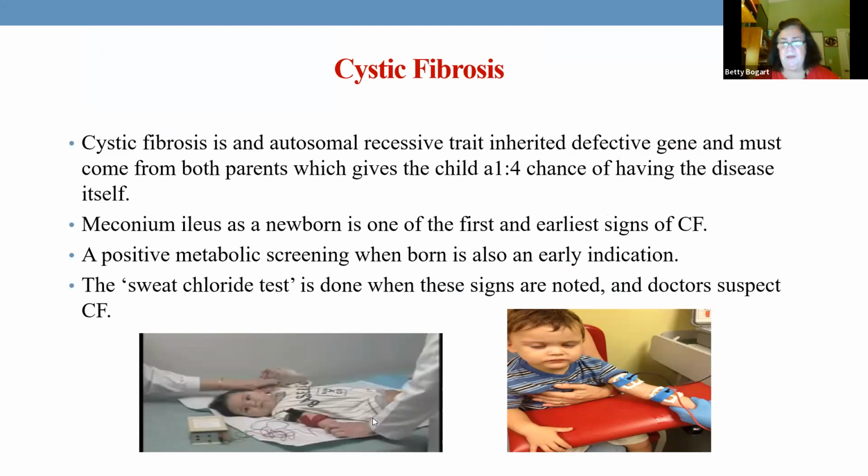So cystic fibrosis, another respiratory condition, is also passed on to the child from the parents. Sometimes we don't know that a child might have cystic fibrosis. So how would we figure that out? Well, at birth, there's a meconium ileus, which means they're not passing that meconium, and it's usually within the first 24, 36 hours. You don't see that meconium pass, they're going to do an examination to check for cystic fibrosis.